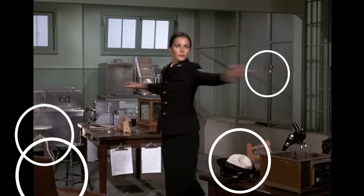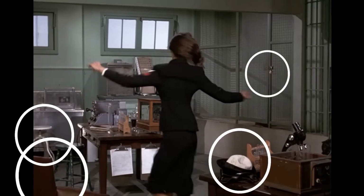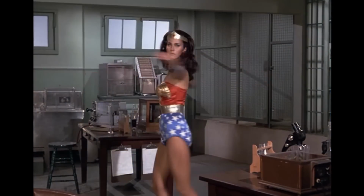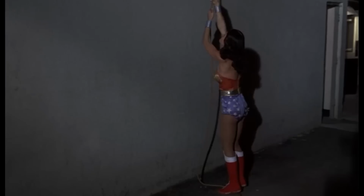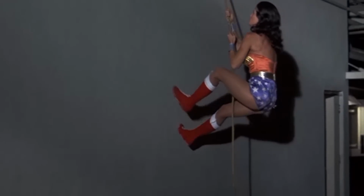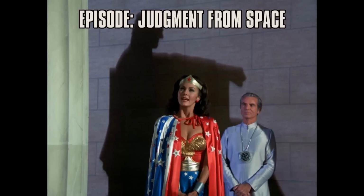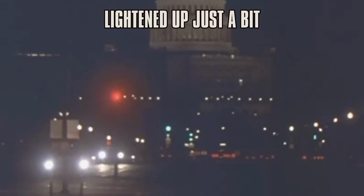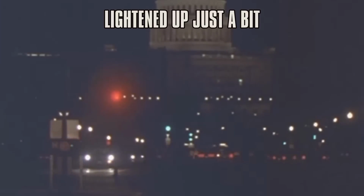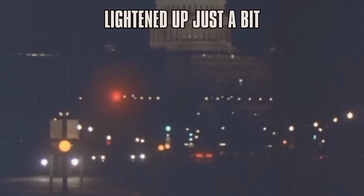In this scene, Diana turns into Wonder Woman, changing or moving several things in the room. Did you ever notice that Wonder Woman has the power to remove the heels on her boots instantly, depending on the need, like climbing walls, for instance? On the episode Judgment from Space, if you look close, you can tell this night scene isn't from the 40s, but more like the late 60s or early 70s.